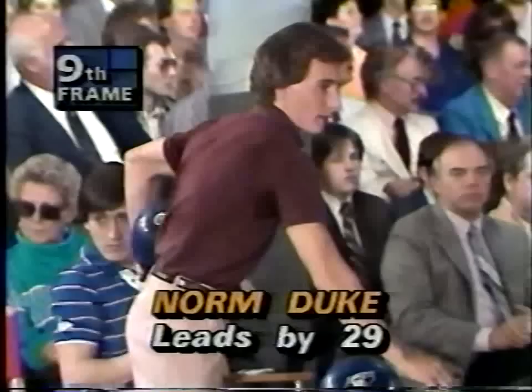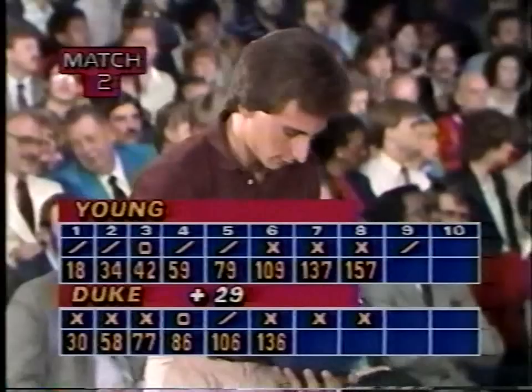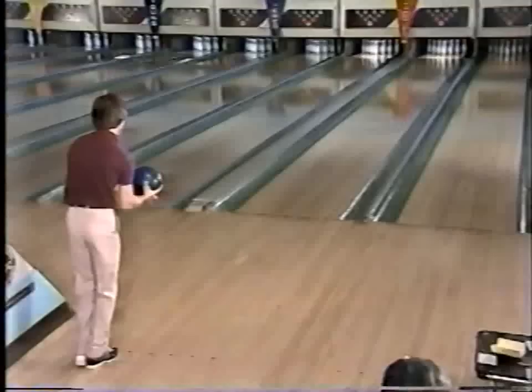So now is Norman Duke, three in a row, shooting in the ninth frame, leading by 29, looking for his second win. And the winner of this game will meet Pete Weber. Duke going at a 226 pace. A strike here would eliminate Billy Young right here in the ninth frame. They wouldn't even go to the tenth.